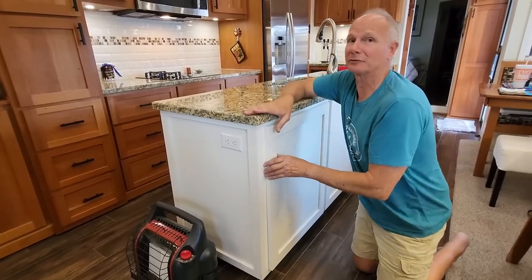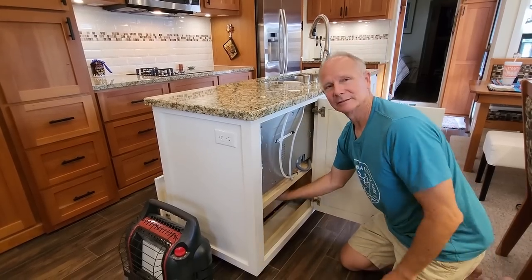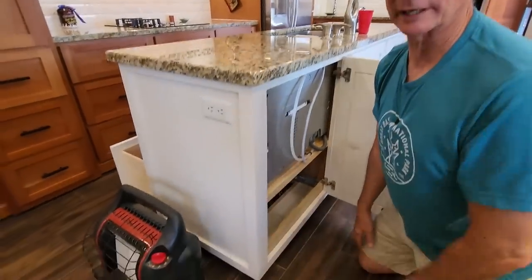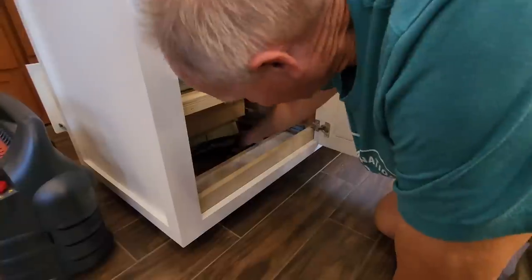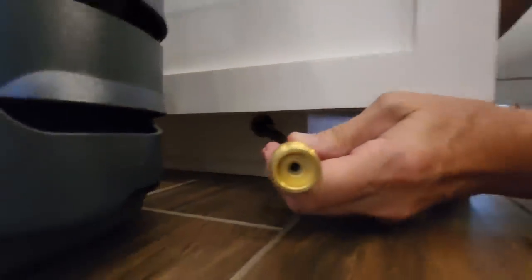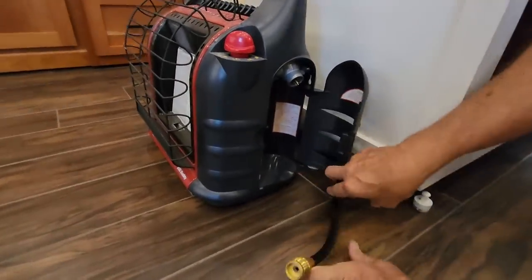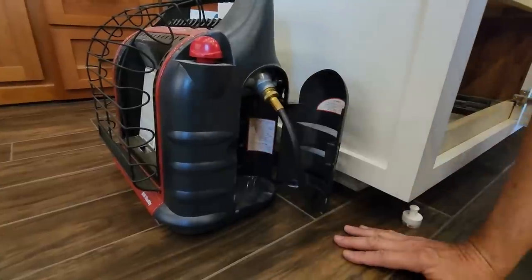And we got this idea from a friend of ours. So I'm going to open this access panel, and we've got a line back here that I'm going to feed through. And we're going to connect to our Gas Buddy, which is indoor approved. And the propane line comes through here. A little mouse hole right there. We feed this propane line through there, and then it connects here. And this way you're not having to refill your little bottles all the time.